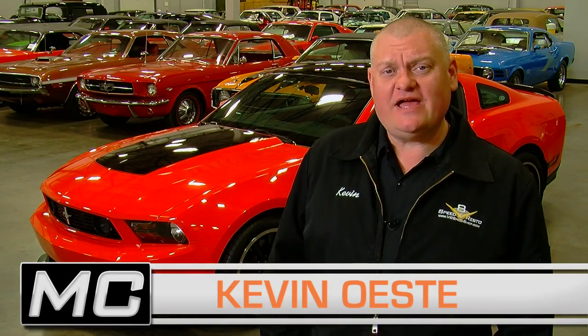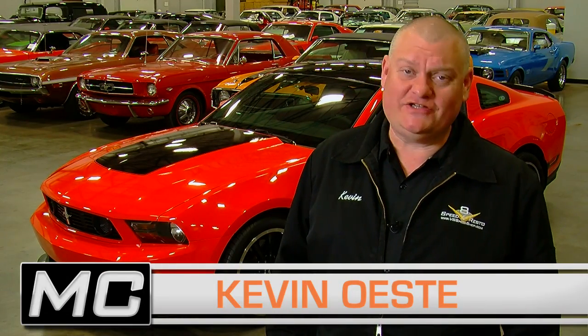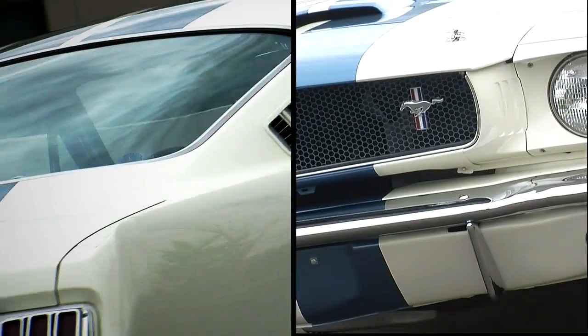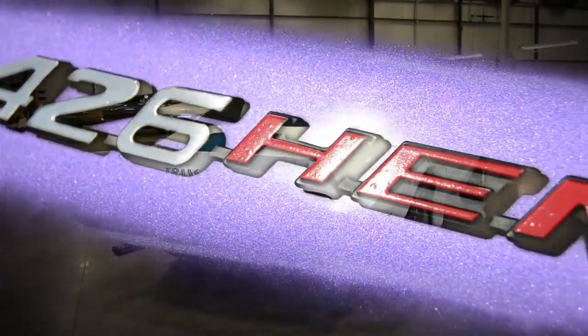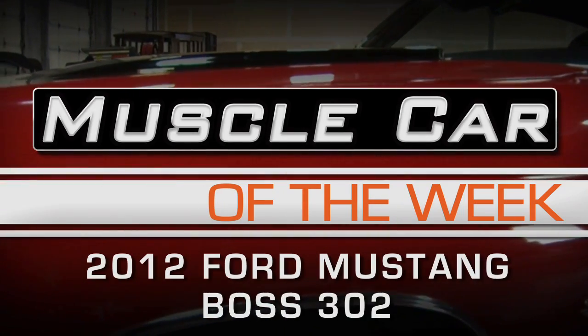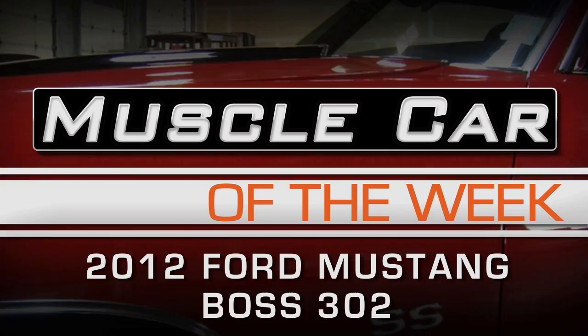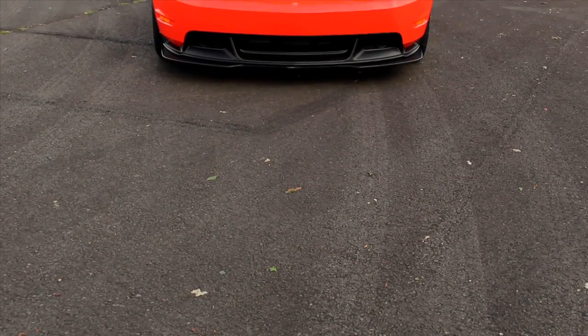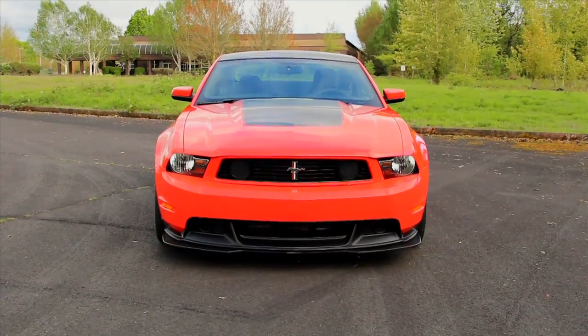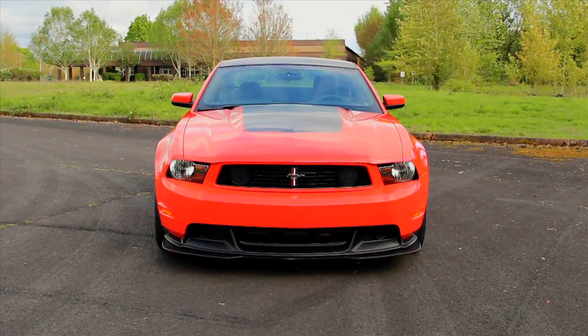A late model Mustang on Muscle Car of the Week? Well, not just any late model Mustang. Each week, Muscle Car of the Week looks back at a cool car from the brothers' collection, and this week, we're not looking back very far.